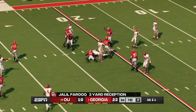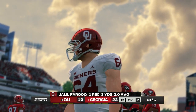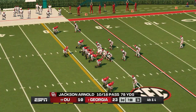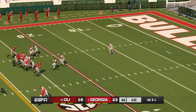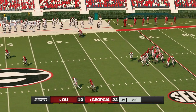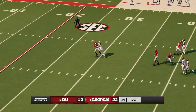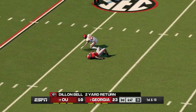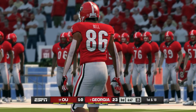Fires out to his wideout. He's tackled at the 26. That ends the second quarter. Bell back to return it. He punts it away, and it's a great kick. He's tackled at the 30. Well, that was a great punt, and there was even better coverage on the return.